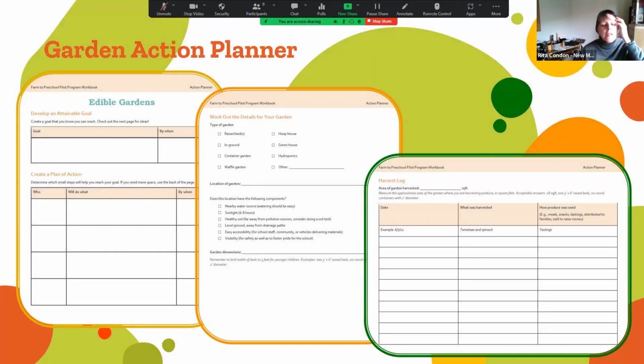So we just took a couple pictures of everything that exists here for you. You have where you can set goals, who can help you set the goals, the kind of garden you're going to grow and what you'll need for it, and then recording your harvest. That's a fun thing to do. Look at everything we grew. We grew zucchinis, we grew tomatoes, we grew peppers. That's a good log and a history to help inform your future year efforts.